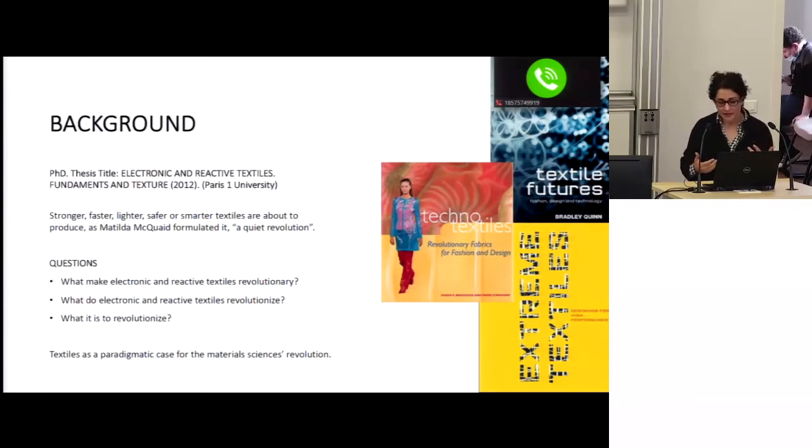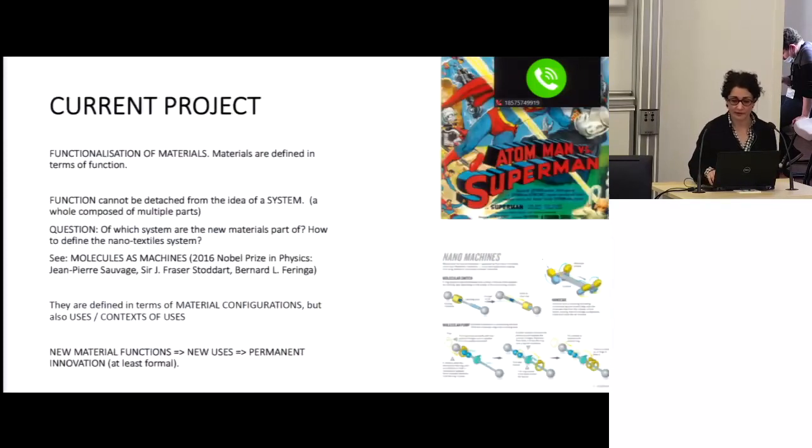And somehow I take the example of textiles as a paradigmatic case for everything that has to do with this kind of change in material science, the revolution of the way we think about matter at the molecular level. And my current project is related to this. It's a continuation of that research. It's related to bringing into question the idea that materials now are defined in terms of function, and the function cannot be detached from a system. What exactly do they have to perform, for whom do they have to perform, what do they have to do?